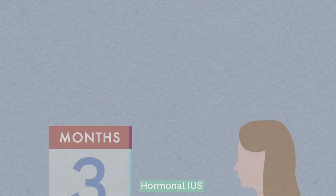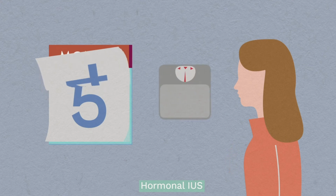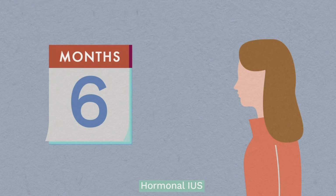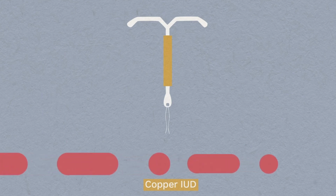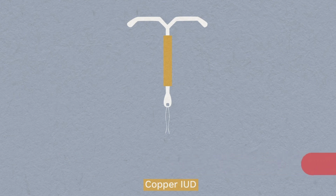Some women notice hormonal side effects in the first few months, such as headaches or spottier skin, breast tenderness or weight gain, but as the womb lining thins, less hormone is absorbed, so these symptoms often settle. Conversely, the copper IUD can cause heavier periods, but this may improve with time. Less commonly, there can be painless ovarian cysts, which often disappear within months.